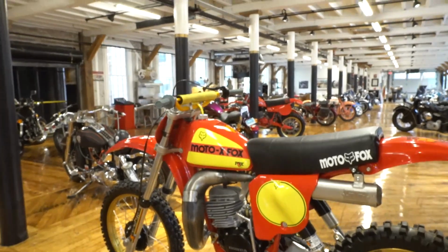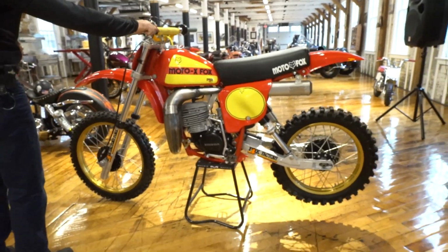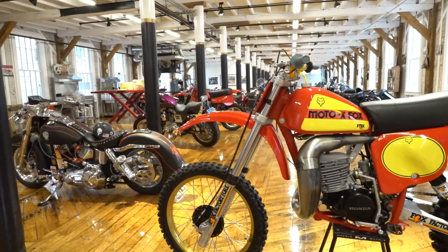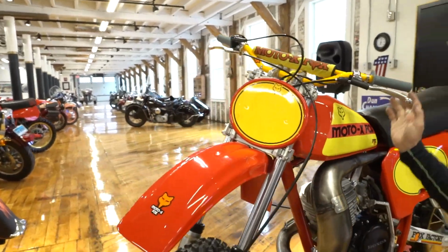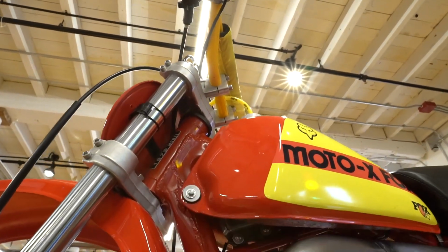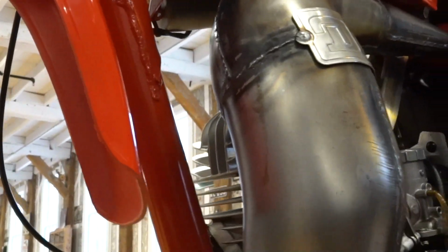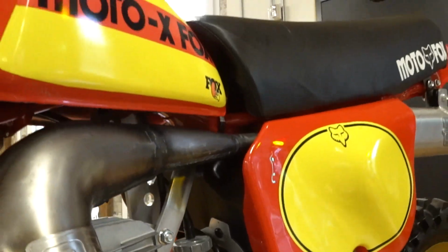It has the Sun racing rims on it, which were a Fox factory option. It has the heavy duty Buchanan spokes. It has brand new tires on it and tubes. The forks appear to be NOS, new old stock. I noted no damage on the chrome on the tubes. The triple clamps are in perfect shape, and every nut and bolt on this bike, get down to the nitty-gritty, look at all the nuts and bolts on it closely on the engine cases. Everything is pristine. So it's a very low-hour bike that was restored to concours condition and has been in a private collection for many years.